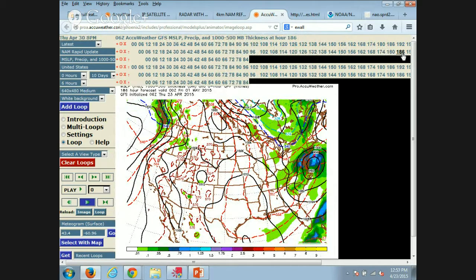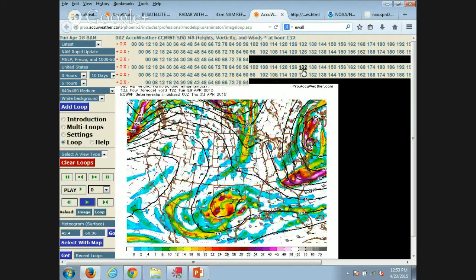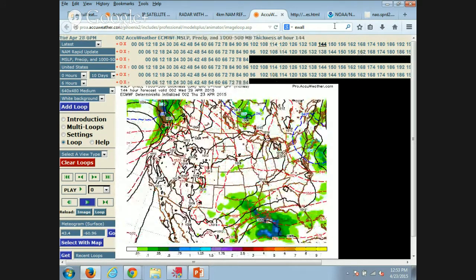we didn't get the negative NAO for practically the whole winter. The systems, anytime they wanted to, they came up from the south. But now we finally got into this pattern, and it has a different effect on the track of the storms. So that's what we have for the local forecast.